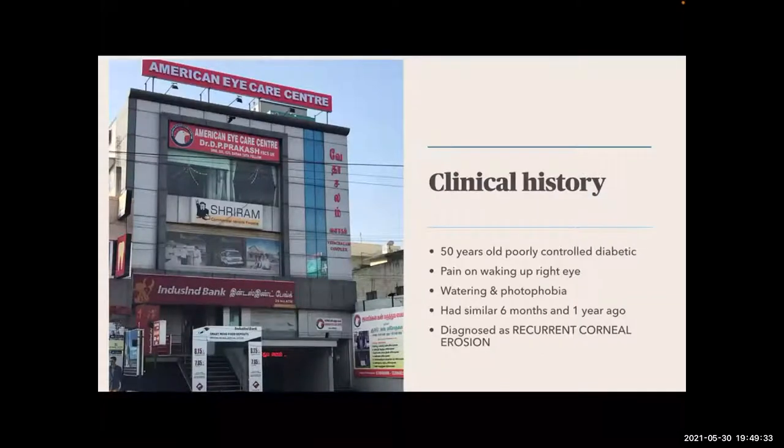So we have a patient who just came last month. She was a 50-year-old lady. She was a poorly controlled diabetic. And the complaint that she said was she had pain on waking up in the right eye. And she also had watering and photophobia. She used to have similar episodes like this before.